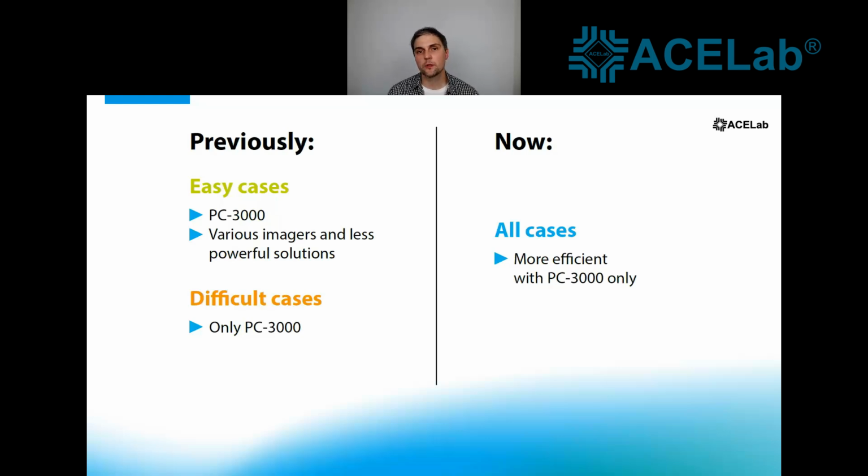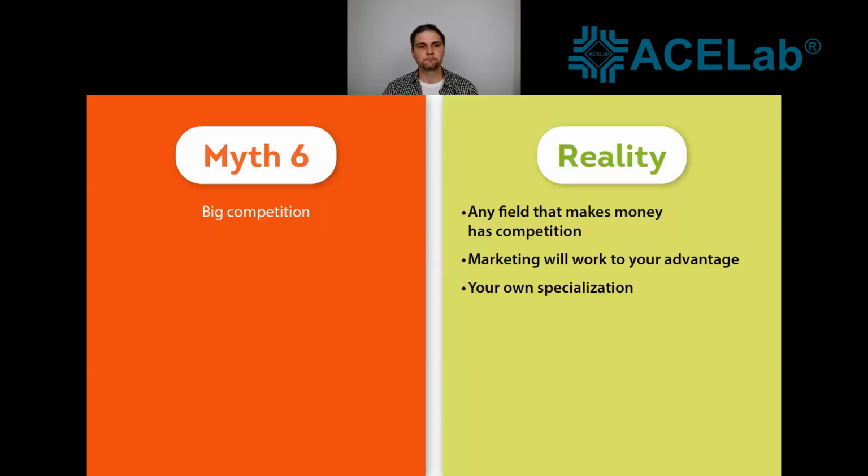So any imager will not recover any single piece of data from such a drive because the data becomes hidden at the firmware level. And without firmware research, it will not be possible for you to get the data. Previously it was possible, but when the new technology appeared on the market, when the shingled magnetic recording drive appeared on the market, even such a simple problem became very complex. And without PC3000, it will not be possible for you to get the data, unfortunately.